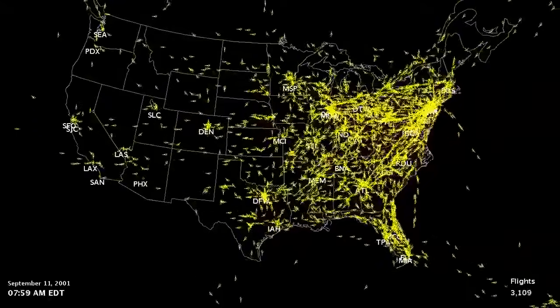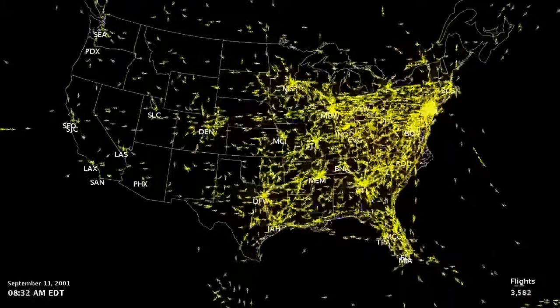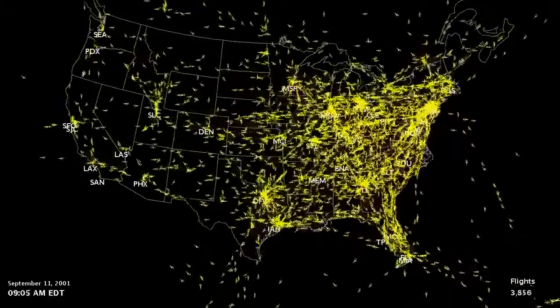This is what air traffic in the United States looked like before and after the terrorist attacks on September 11, 2001.